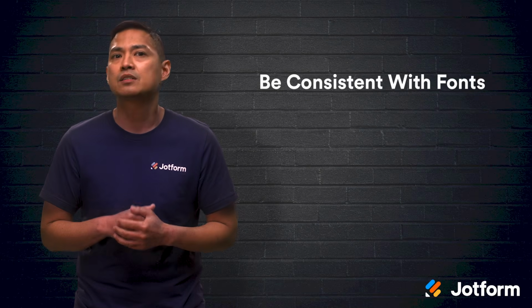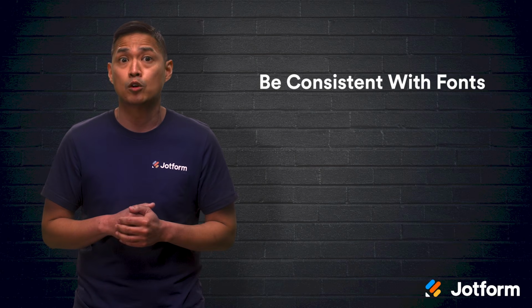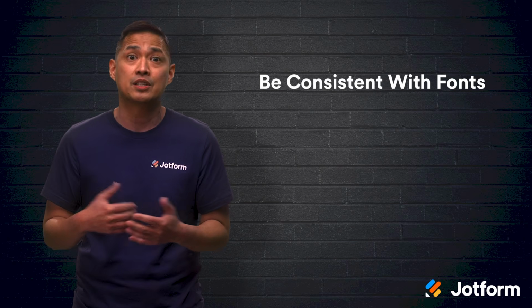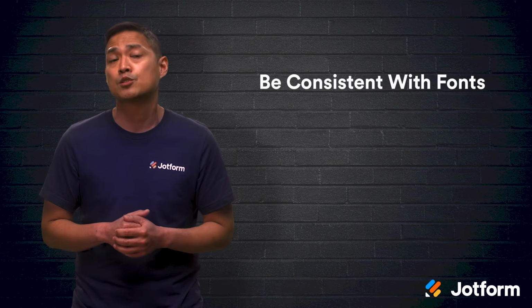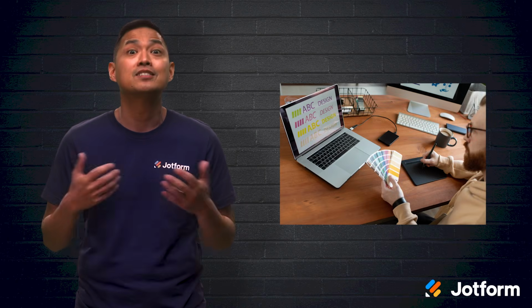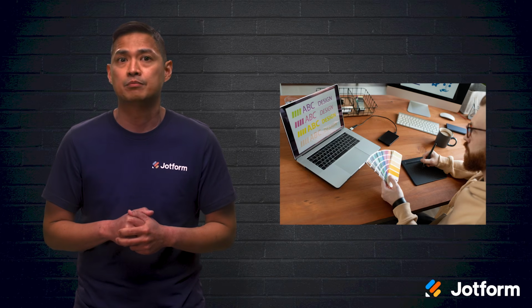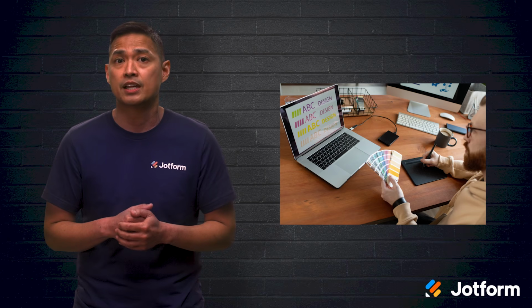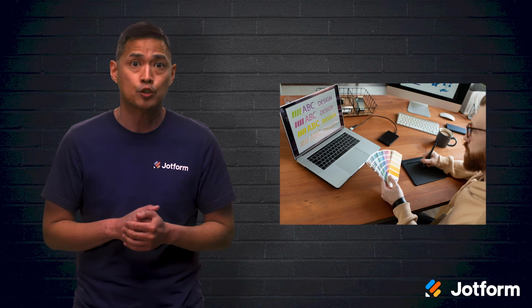Next up, be consistent with your fonts. Much like colors, fonts also play a pretty important role in your design projects. A not-so-great font is enough to turn potential customers away. You may want to use fonts that are easy to read and also reflect the personality of your brand. After you've chosen a great font, stick with it. Font consistency can help your target audience recognize you. With colors, there's a bit more freedom to the number of colors you can choose for your designs. With fonts, though, it's a best practice to stick to a maximum of 2.